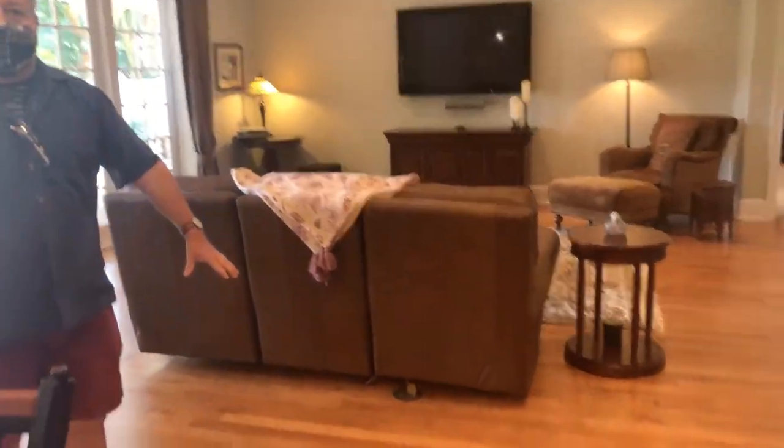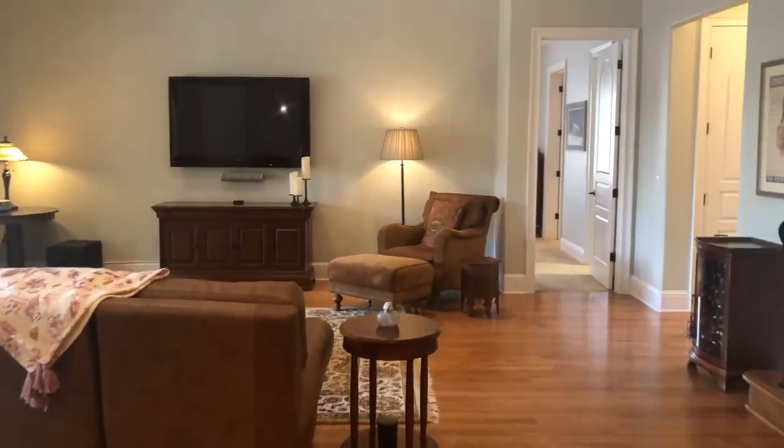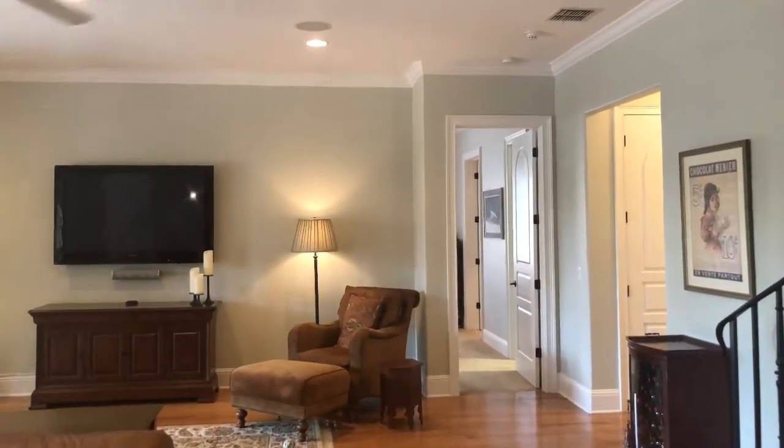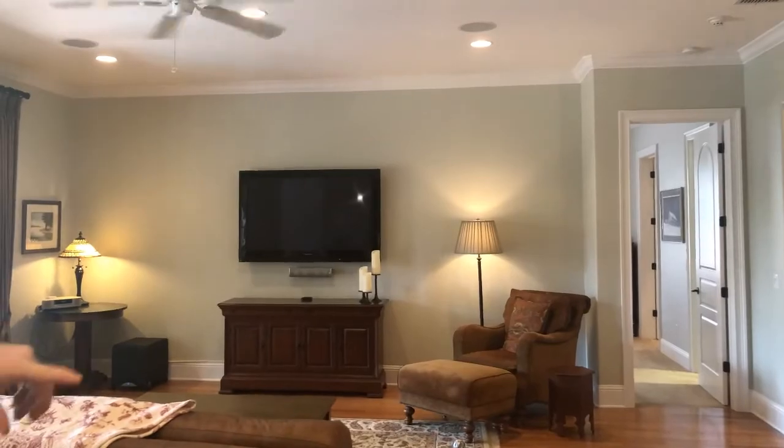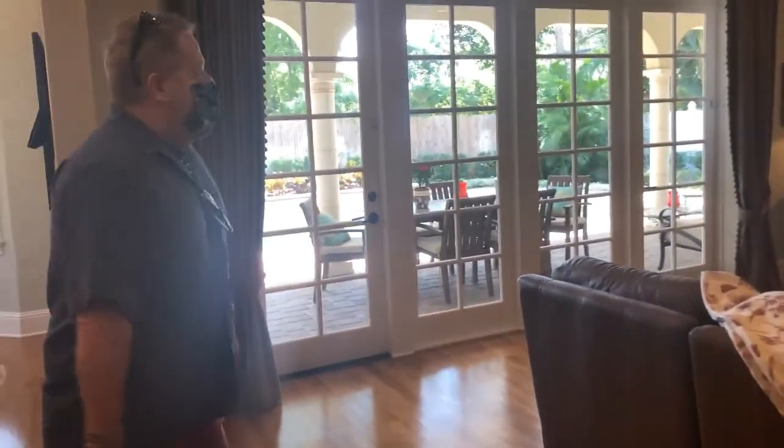You've got the oak wood floors throughout the house, you've got fresh paint throughout, but you also have baseboards and crown molding throughout the house as well. Nice. Awesome. Show us outside. Up here, we could have a television if you wanted to, of course.